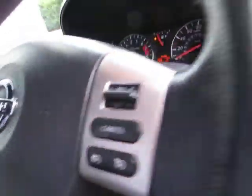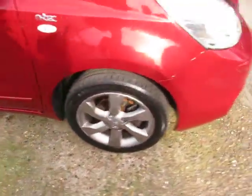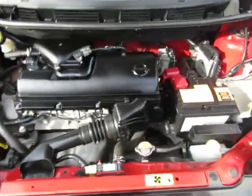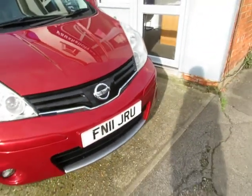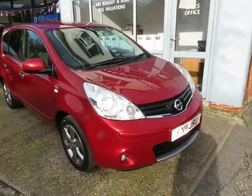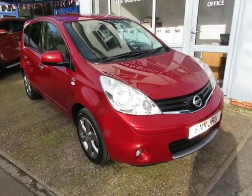Okay, let me show you underneath the bonnet. One second. Last alloy wheel. As I say, the bodywork is really, really nice. It's a really nice car. It drives very well as well. Okay, so that's the 1400 petrol engine. So that's a 2011, 74,000 mile Nissan Note 1400 petrol 5-speed in red.